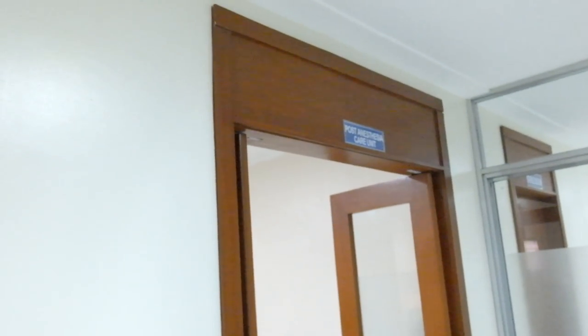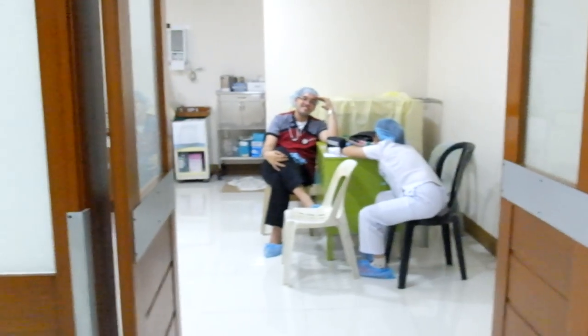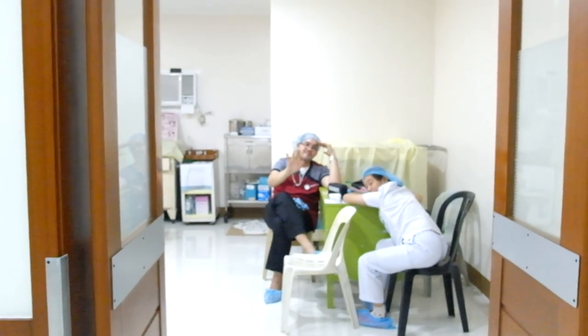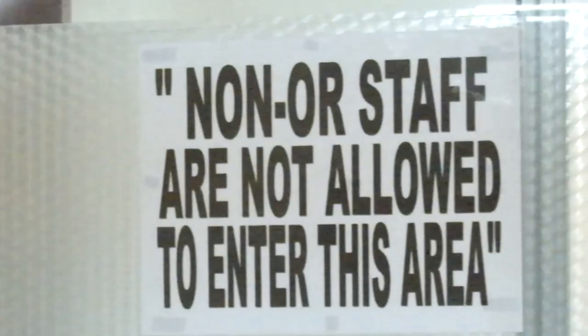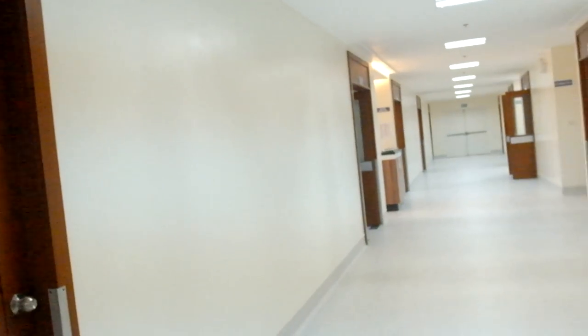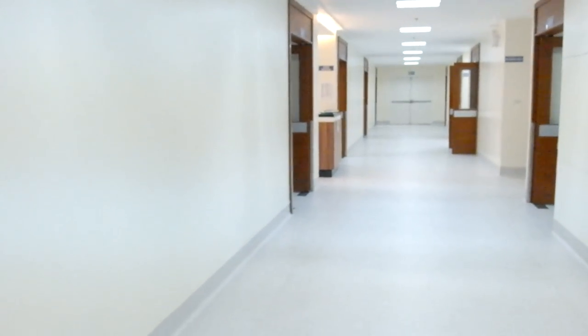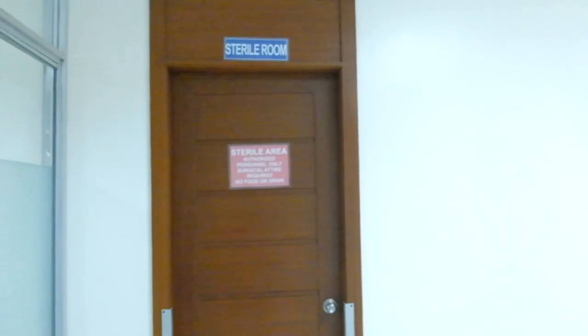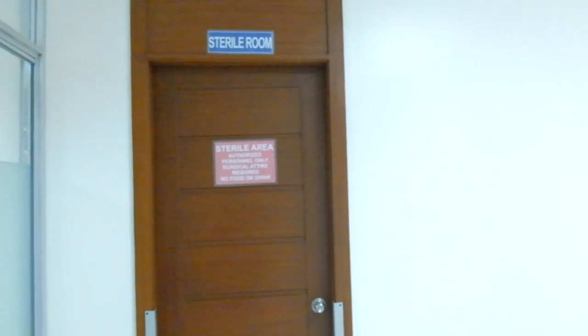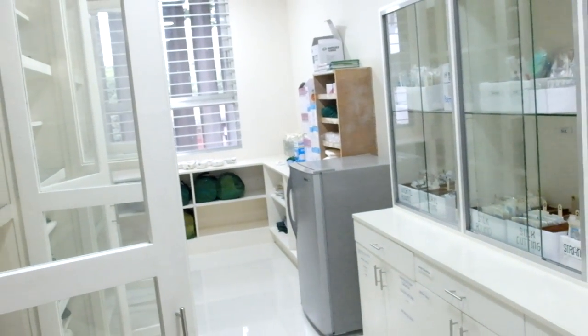And this is the recovery room. So this is the inside, diba? Ang liwanag. And the sterile room where all the instruments are kept.